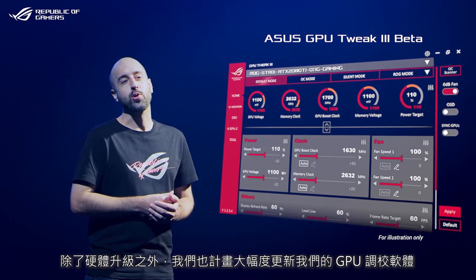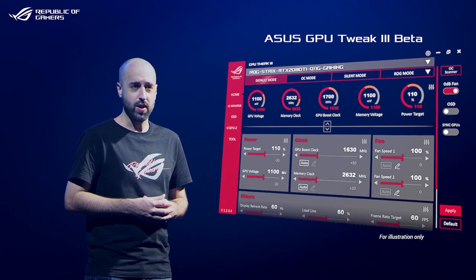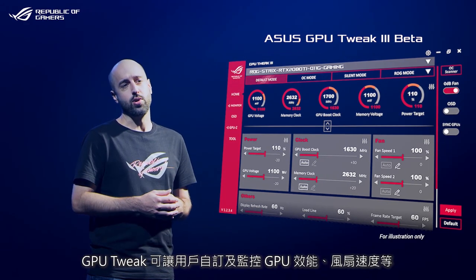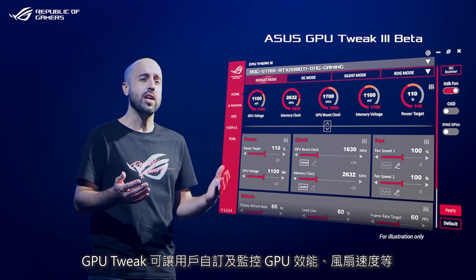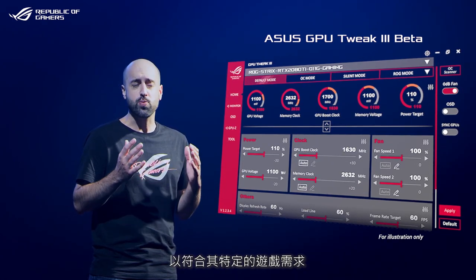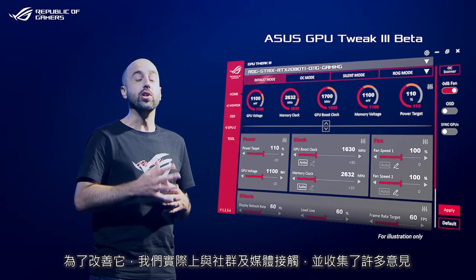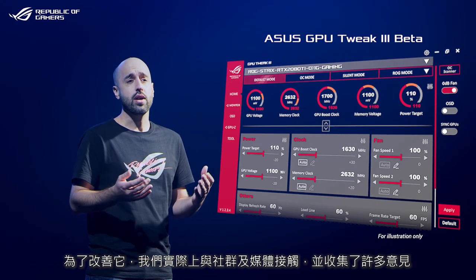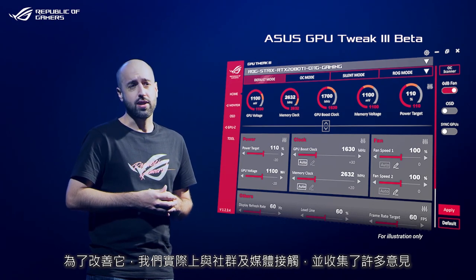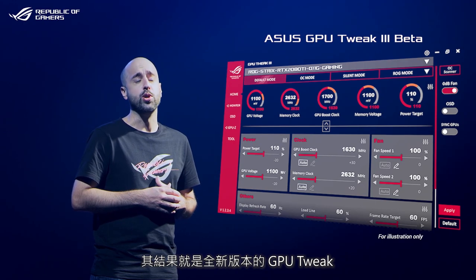On top of the hardware upgrades, we've also been planning an overhaul of our GPU Tweak software. GPU Tweak allows customers to customize and monitor GPU performance, fan speeds, and much, much more to suit their specific gaming needs. To improve it, we actually reached out to the community and to media, collected a bunch of feedback, and the result is an entirely new version of GPU Tweak.